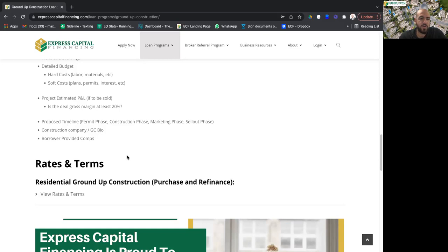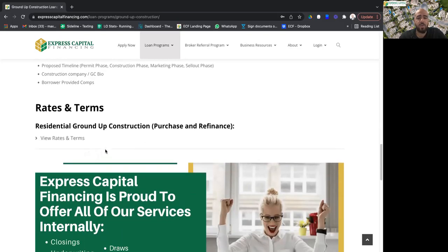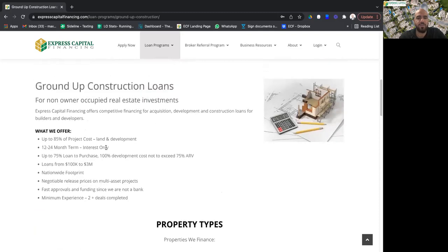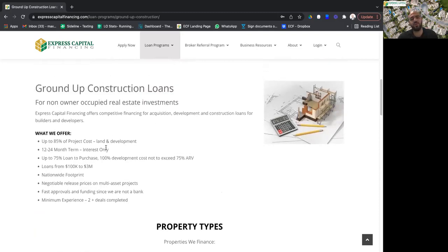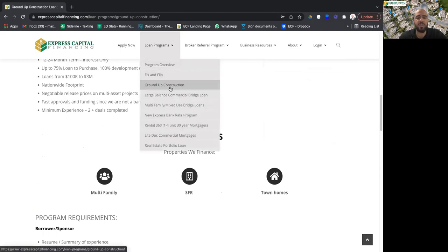Construction company bio and borrower comps, right? So comps are really there. We always like to be able to have information from the borrower as to where they got to their value so that we understand it. We can make sure it makes sense, as well as, let's just say the appraisal comes back lower, at least we know the information that we need to be able to talk to the appraiser and see if, hey, was there a comp missing, or was there something that we didn't see, and that's why that price is reflected.